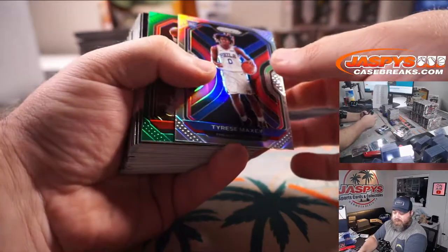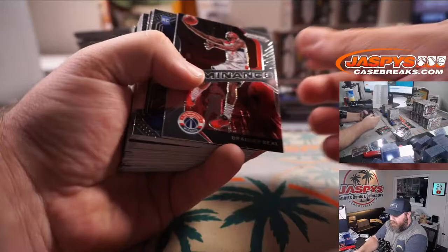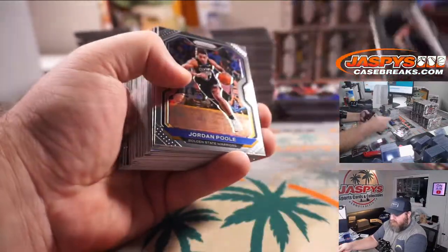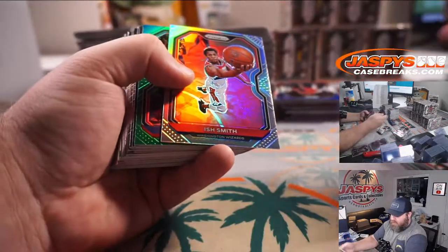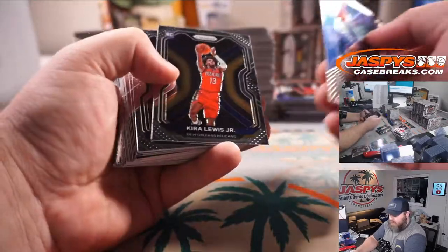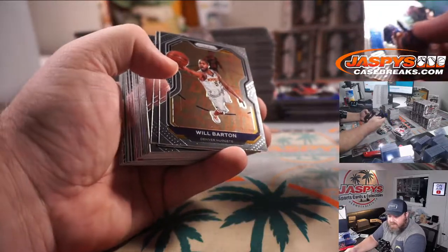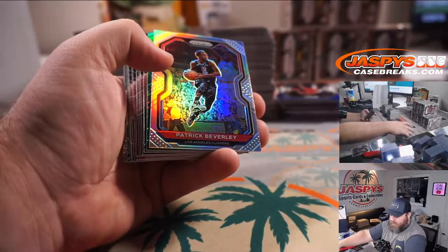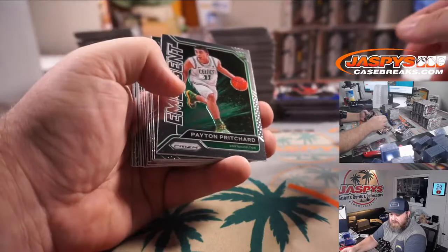Tyrese Maxey, silver for the 76ers, Eric Jock, and John Collins for the Hawks, and Sean O'Leary. Luka, Mavericks, Davis Serta, Ish Smith for the Wizards, Sean O'Leary, and Al Horford for the 76ers, Eric Jock. RJ Hampton, that is Denver Nuggets, Bennett Page. Patrick Beverley for the Clippers, Brett Martin, and Darius Garland for the Cavaliers, Sean O'Leary.